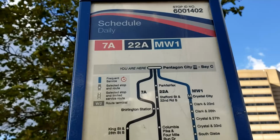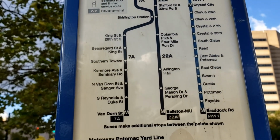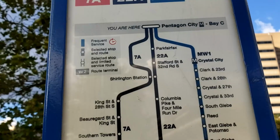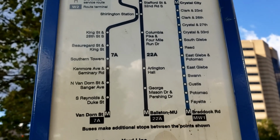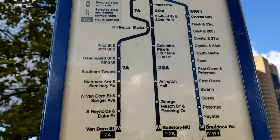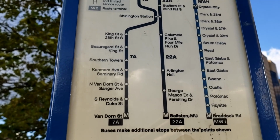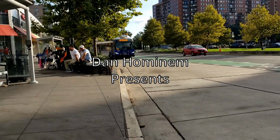Now, there are way better maps at the other stations, but this is a map of what we have going on here. It starts at Pentagon City, runs through Crystal City, down to Braddock Road. Apparently this is an older one because they don't have the Potomac Yard Metro Station on there, which is now complete. I guess the bus doesn't technically stop at Potomac Yard, but it stops very close to it. We'll see what we mean by that later.